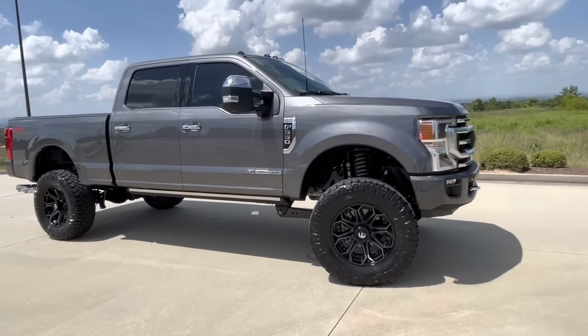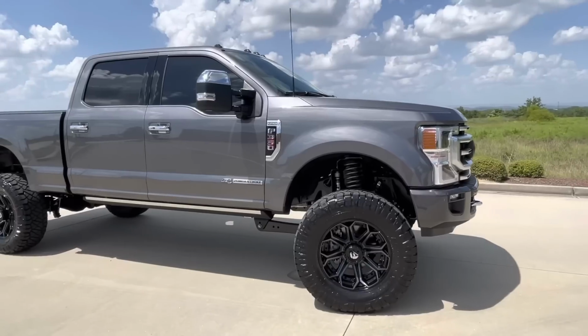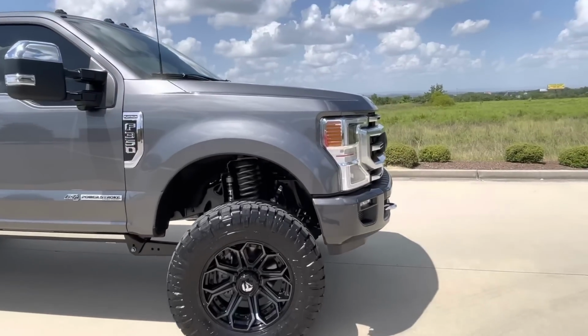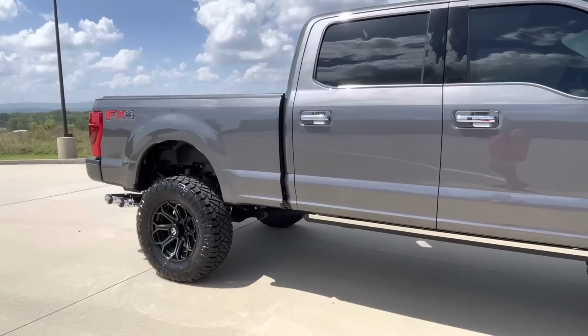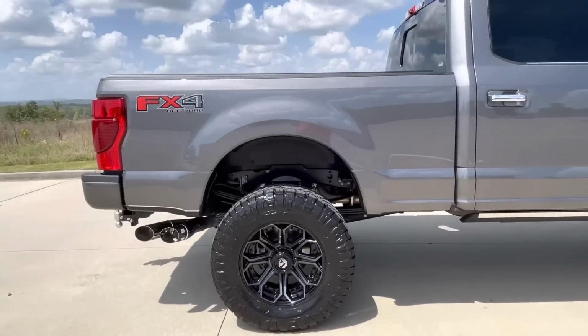But let me tell you this, the ride now is better or the same than it was when I pulled it off the dealership parking lot. One big thing, when I pulled it out, the back was kind of stiff. When you'd hit a big bump, you could feel it. And I was like, oh, I don't know about that.